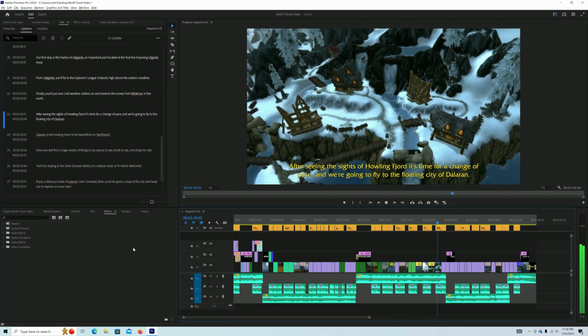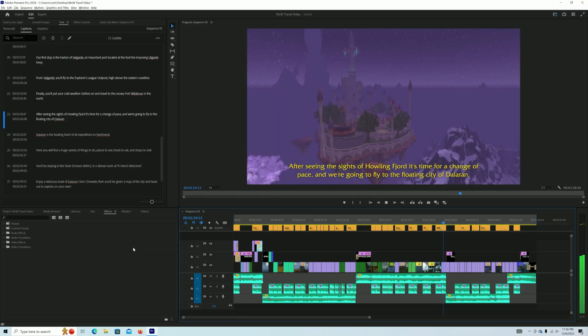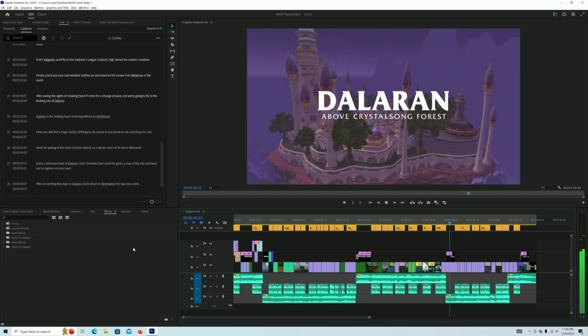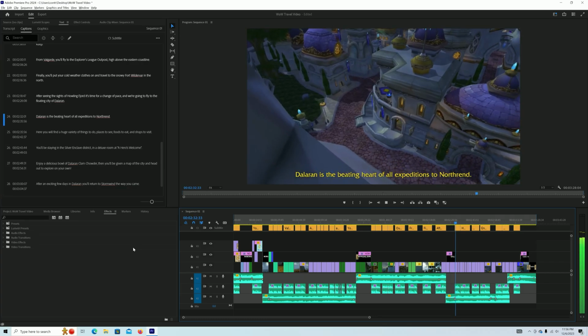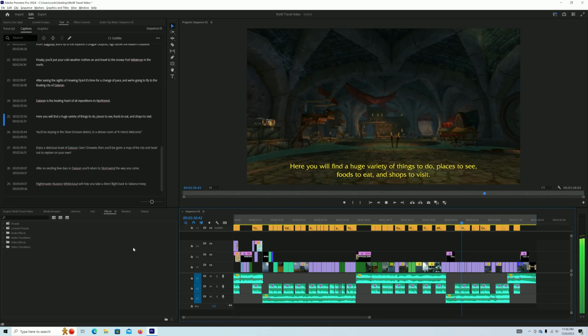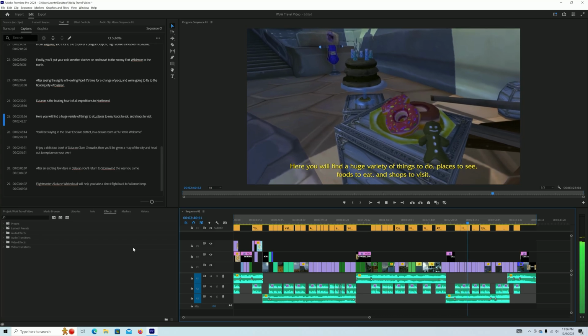After seeing the sights of Howling Fjord, it's time for a change of pace, and we're going to fly to the floating city of Dalaran. Dalaran is the beating heart of all expeditions to Northrend. Here you will find a huge variety of things to do, places to see, foods to eat, and shops to visit.